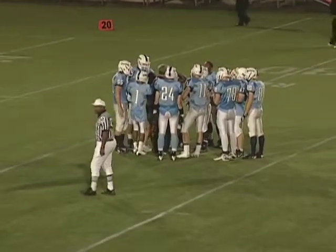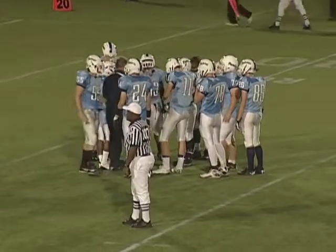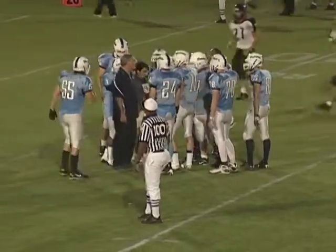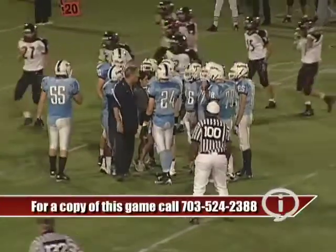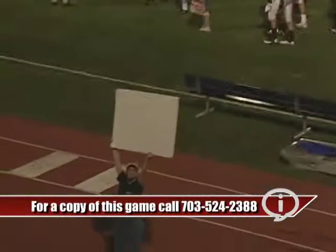He's got his go-to man. He does. Smith scored the first touchdown, I believe it was, and then Gaby with that nice catch later on in the first half. A failed extra point. But now they move down the other end.